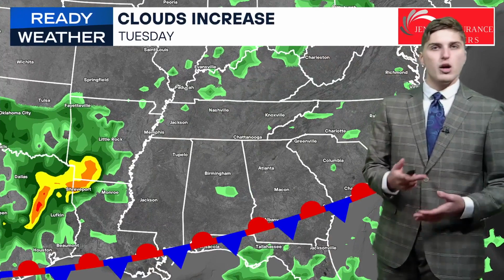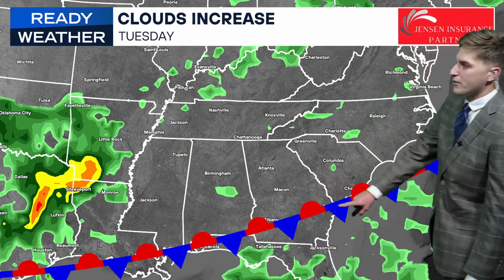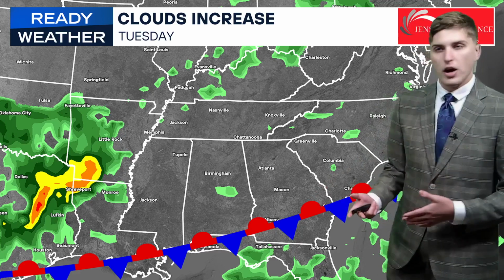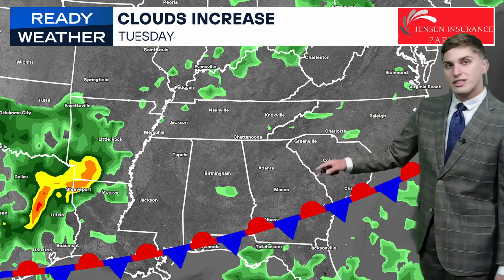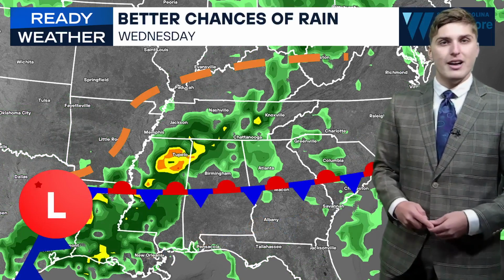So a developing low pressure center over Texas is what's driving this moisture throughout this week. And you notice the stationary boundary, which is just down to our south. This is attached to that low pressure center over Texas. So for tomorrow, we are hanging out on the north side of that stationary boundary, which is the cooler side of it. So temperatures are going to stay in the 50s, and we are going to be socked in with clouds, 20% chance of rain for your Tuesday.